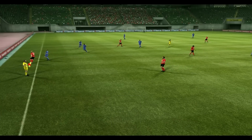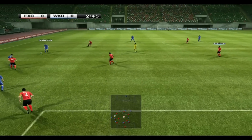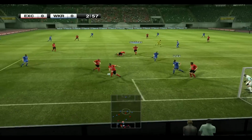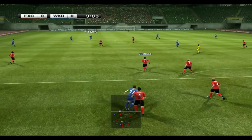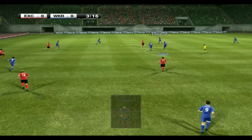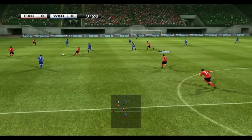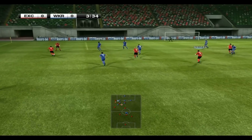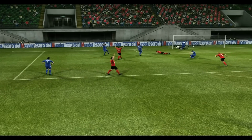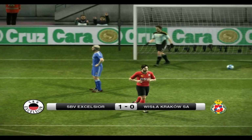The ball's gone out again, and that's another throw. And he throws one in. Back it goes. Coming up the side. And the header! It's led to a goal! He gets his team off to a flyer.